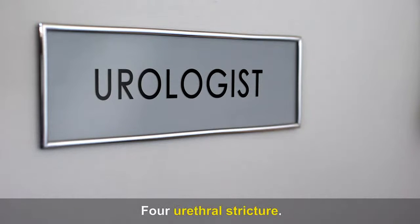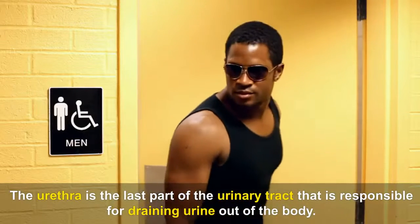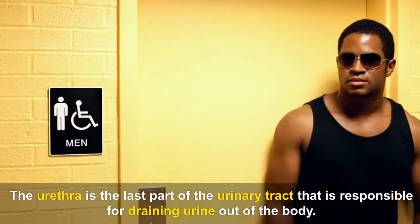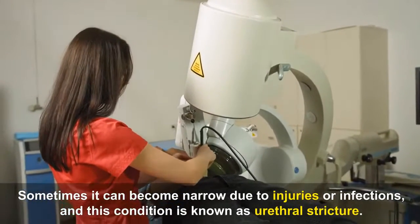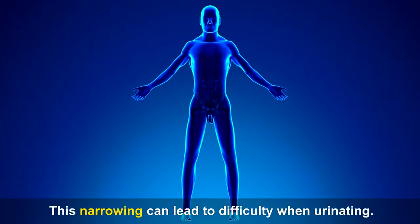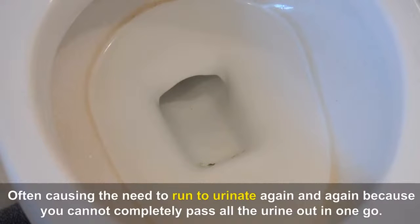4. Urethral stricture. The urethra is the last part of the urinary tract that is responsible for draining urine out of the body. Sometimes it can become narrow due to injuries or infections, and this condition is known as urethral stricture. This narrowing can lead to difficulty when urinating, often causing the need to run to urinate again and again because you cannot completely pass all the urine out in one go.